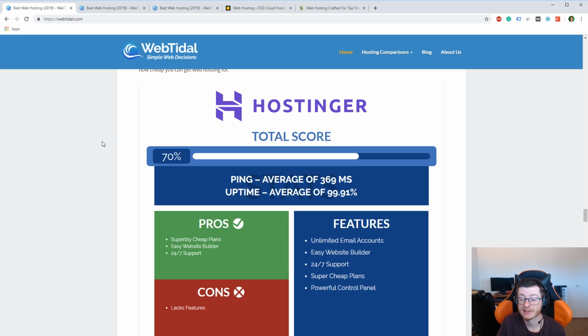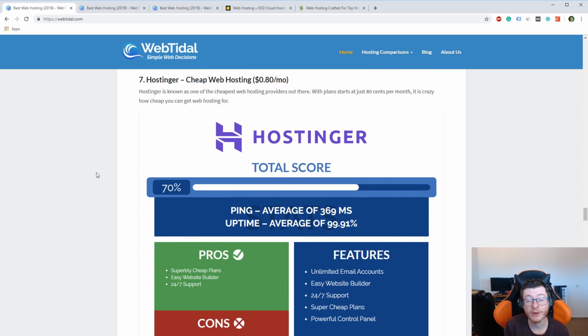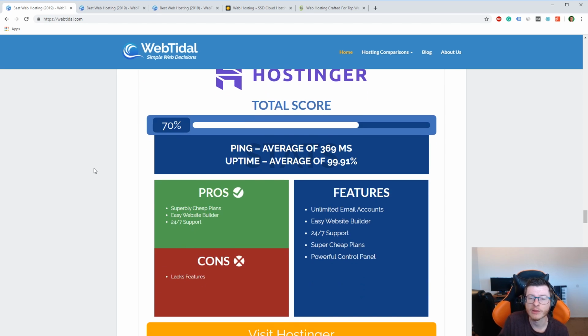Their average uptime is 99.91%. Now, when it comes to pricing, their monthly pricing is literally 80 cents per month. I know it sounds crazy. It doesn't really make any sense to me either how they have such cheap hosting. But it's actually really decent hosting pricing. Really good performance for how cheap the hosting is. It's just surprising how well they perform for such a small amount.